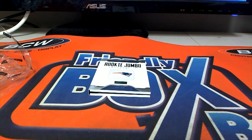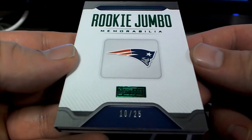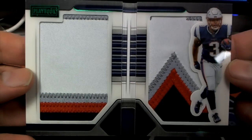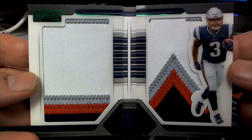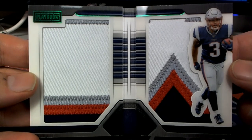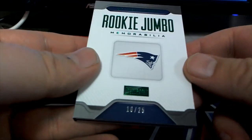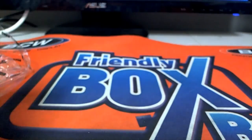Then our last one here, rookie jumbo memorabilia of Damien Harris. Right there. Man, that's nice. Three color each side. Woo! And that's the Patriots. That is Daniel G. Daniel G of the G-Click. 10/25. Damien Harris. Nice hit, buddy.